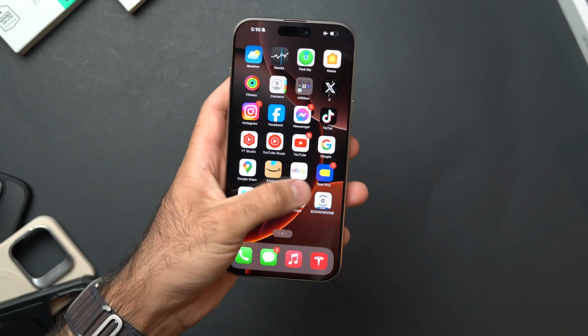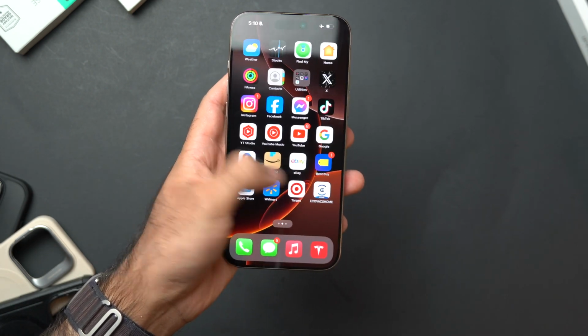This phone is the absolute powerhouse of the iPhone 16 lineup. And I honestly do think it is worth the upcharge versus the 16 Pro because you're getting such a better battery life even from the 16 Pro.